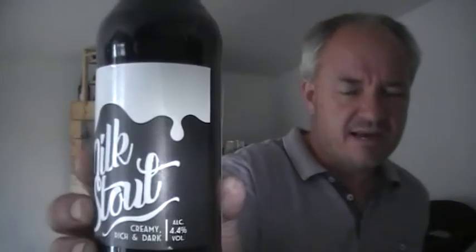Tonight I'm going to review a new beer that's certainly new to me. I've not seen it before. I think I got it from Tesco's. So it's Black Sheep Brewery, as you can see on the top, and it's their milk stout. It seems to be the thing these days to bring out milk stouts. There's loads of different breweries doing it. Guinness, Cameron's, Black Sheep, and I've seen a few others about. So 4.4%, creamy, rich and dark.